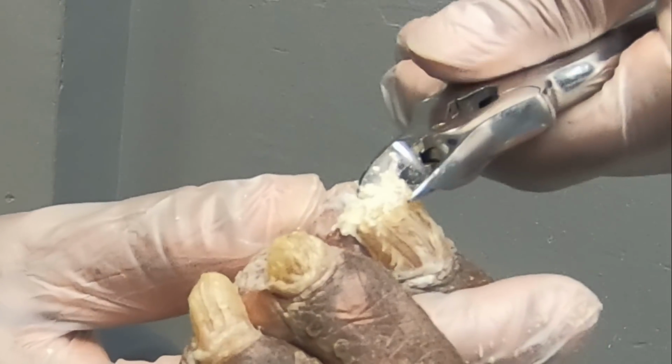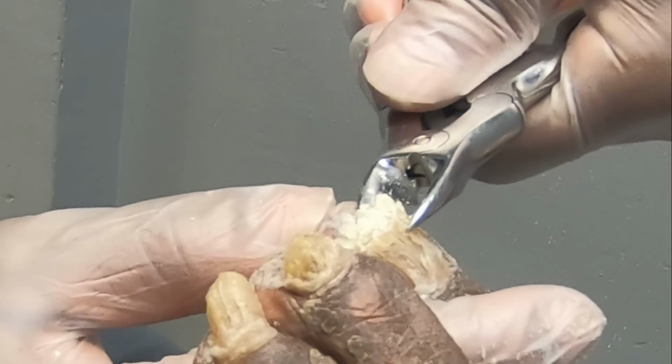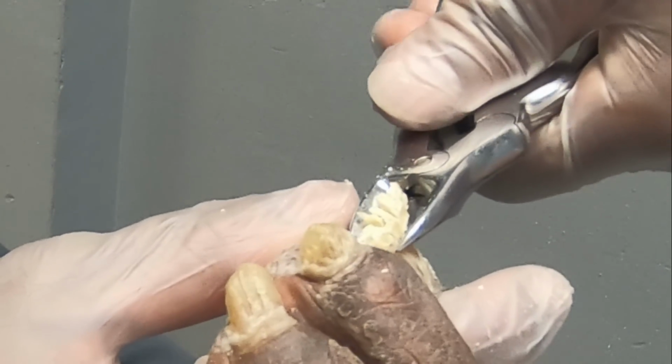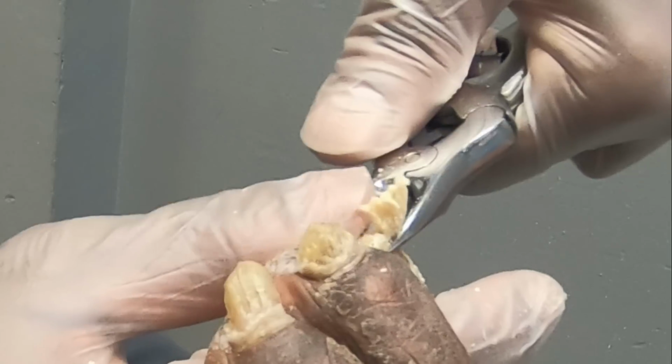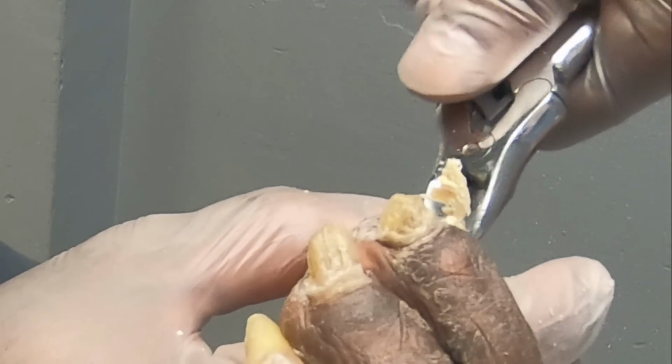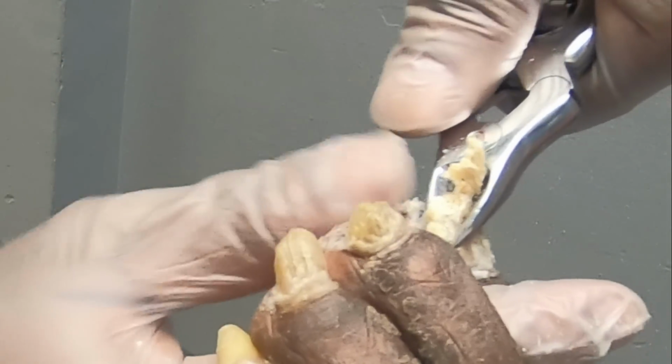Just causing this thickness, the brittleness. So now that we know exactly what the organism is by name, we'll be able to get you on the right medication in the right direction, get all this squared away.